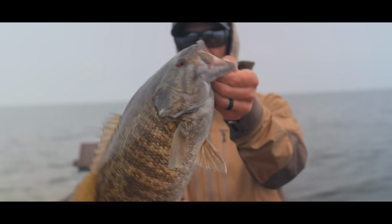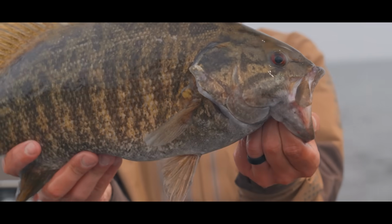Best one of the day so far. Prime example of the kind of fish you can catch on a little tiny baby tube, a little llama tube.